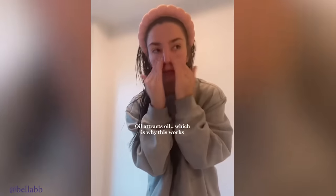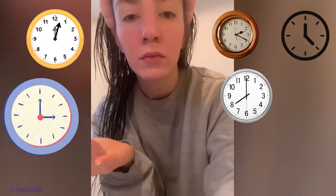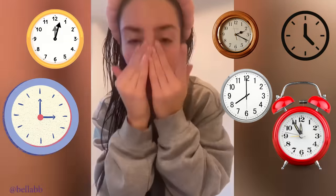Most methods of this require you to literally rub oil into your face for 5, 10, 15, 20, 25, or even 30 minutes. And guess what? That's what I did. Okay, let's do this. This is in the name of science. 30 minutes on the clock. And this is what my nose was looking like before.